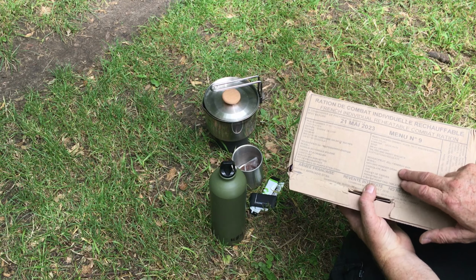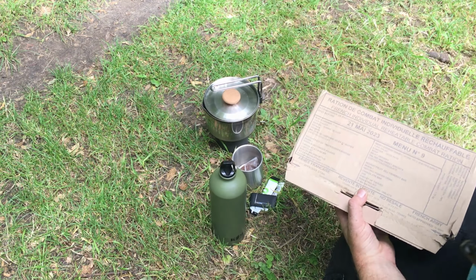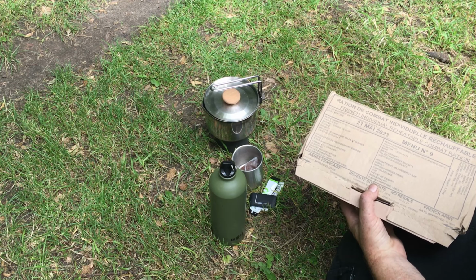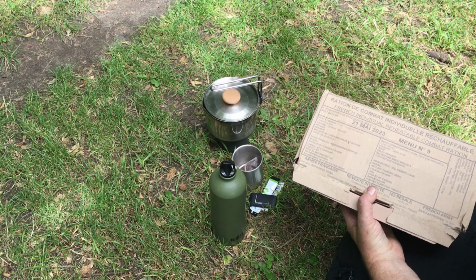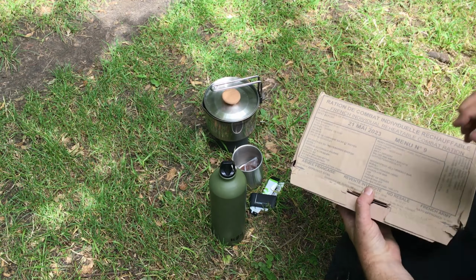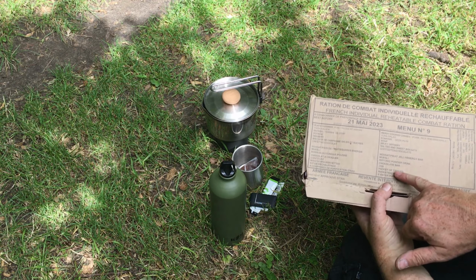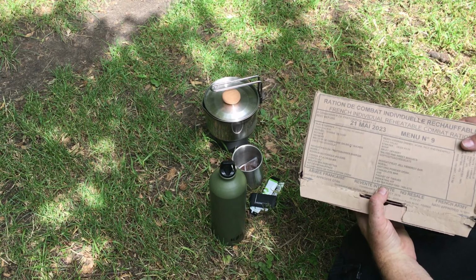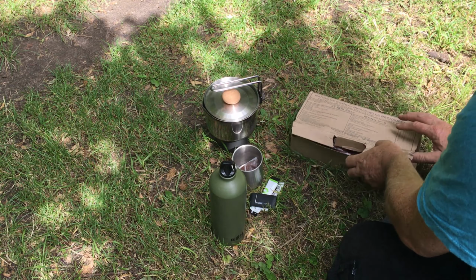We'll have that with our, I've brought a bottle of water for the bike to drink while I'm riding, so we'll use that in that. You've got a chocolate bar, some jam, tissues, reheating kit, and 6 water purifying tablets. Well, they're always useful. So yeah, let's have a look.